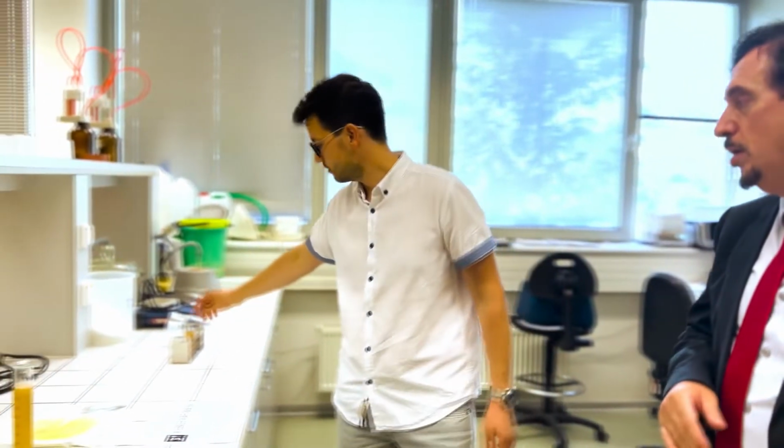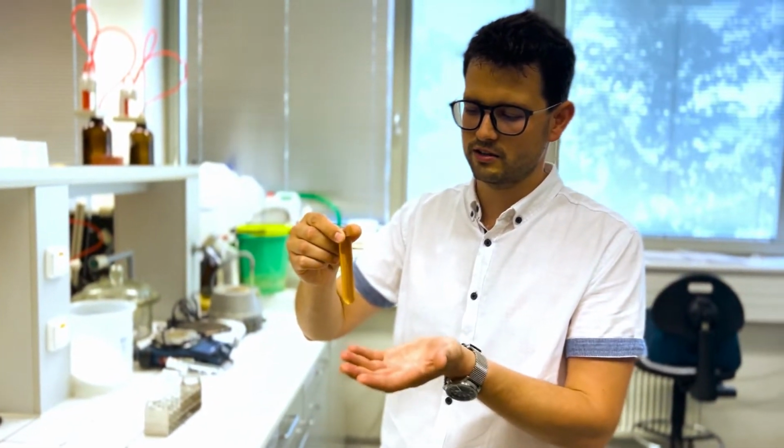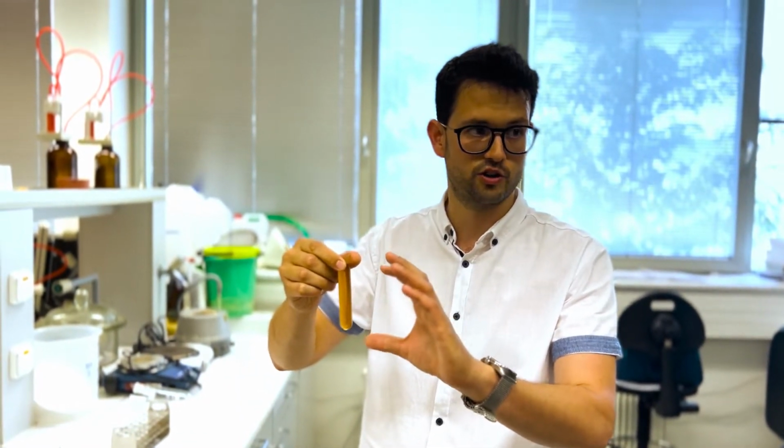And our aim is also to gain purely organic fertilizer. It means that, for example, the ash content is very low. It means that it's just of natural origin. Okay. So this is the lab part, correct?